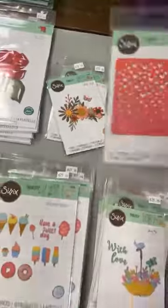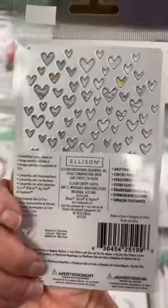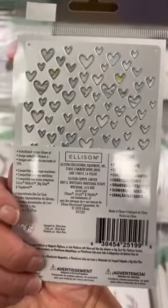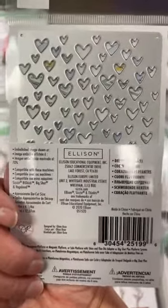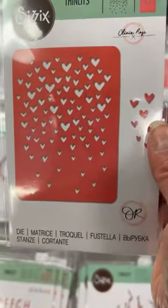Then this one is called Drifting Hearts. And interestingly enough, it's not the size of an ATC, but can be used on one, and it can also be used on a card. It looks almost like a playing card size, okay?